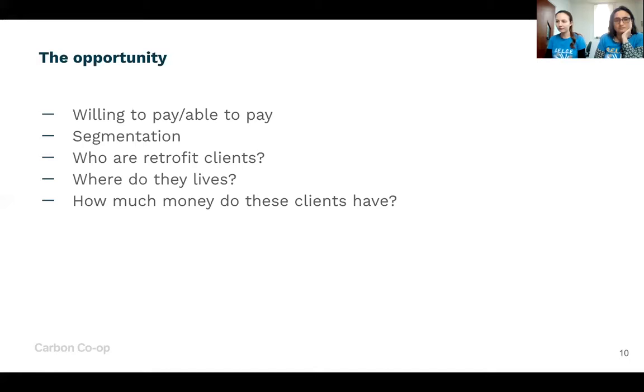We're looking at those who are able to pay and willing to pay. And in thinking about that, we need to think about who those people are. They aren't an amorphous blob of people that are sat out there already. We need to think who the clients are, who are the people who will put their hands in their pockets to pay for this sort of thing. Where do they live? What are their lives like? And how much money do these clients have? Because that all wraps into our ability to deliver and develop businesses that will meet those needs.